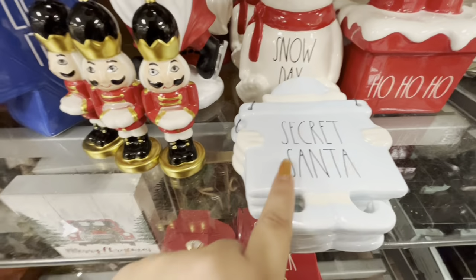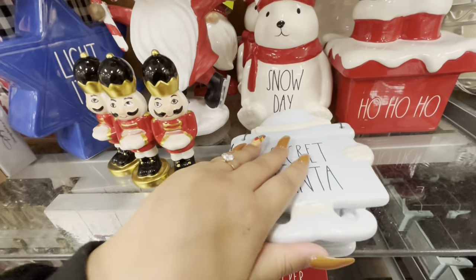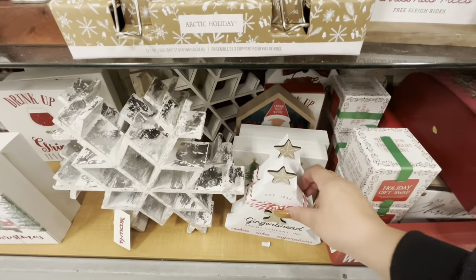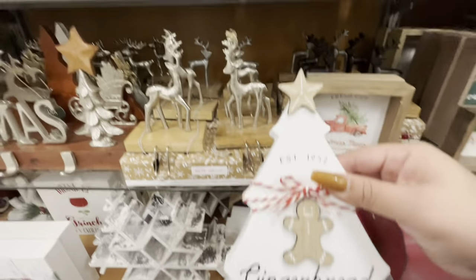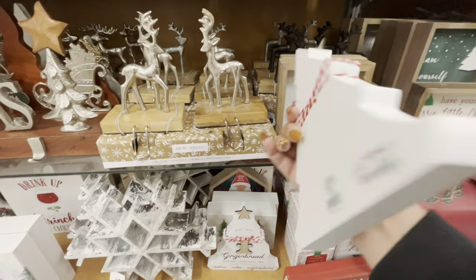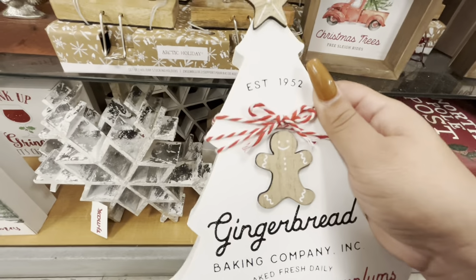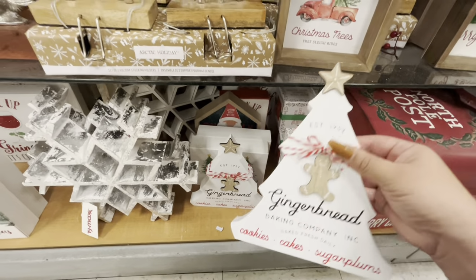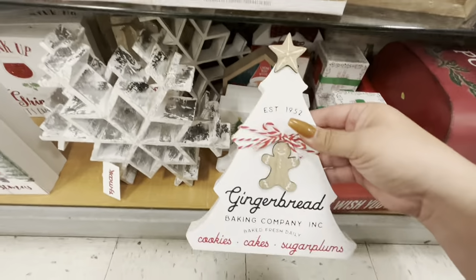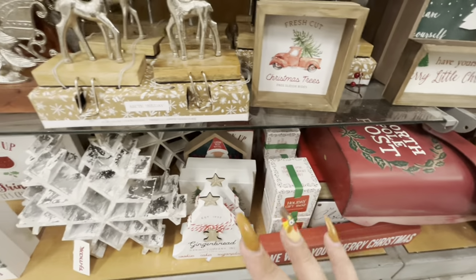Secret Santa hanging decor from Ray Dunn. $7.99. Oh, look, they have more of the gingerbreads. Look. Oh, it's a star. So they have a star. $6.99. So cute. But can you believe it? I'm gonna leave it. They do have more. Yeah, I need to try to control myself. As you guys saw, I have way too much.